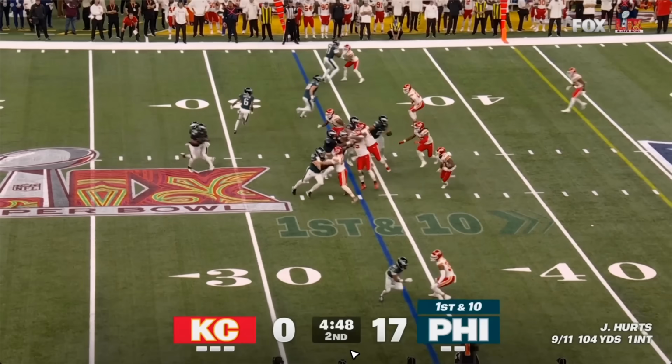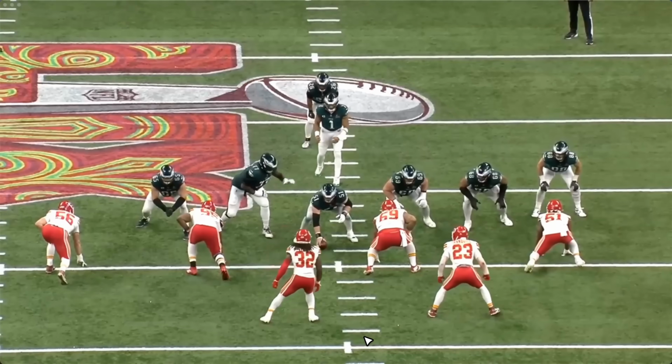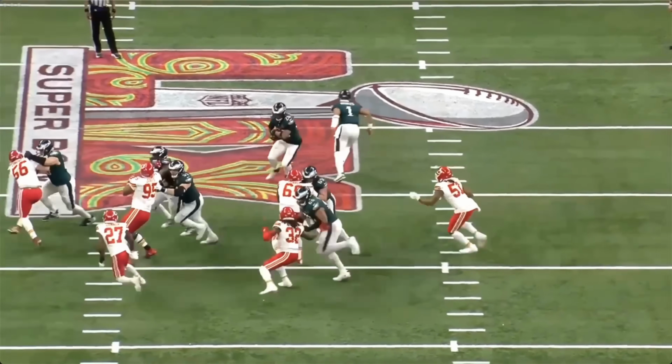What are we getting? Saquon, his first big run of the day. He was quiet throughout the game. He only rushed for 52 yards. If you'd have told me that Saquon Barkley was going to rush for 52 yards, I would have said the Chiefs were going to blow out the Eagles. Boy, was I wrong. I was wrong.